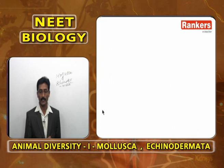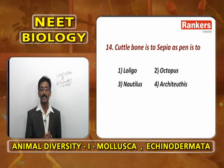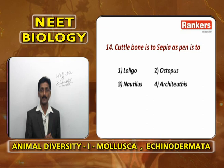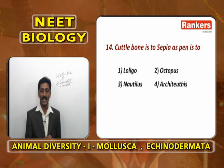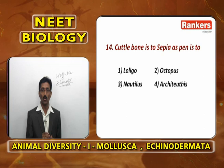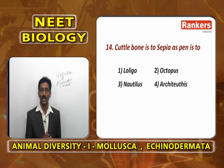Cuttle bone is to Sepia as pen is to. Now, as we discuss this question, in the class Cephalopoda, in some animals, an internal shell is present. As we observe the Sepia animal, the internal shell we call the cuttle bone. Whereas here, the cuttle bone is to Sepia as pen is to. What is the meaning of the pen? In case of Loligo, the Loligo is commonly known as the squid. In the Loligo, the internal shell we call the pen. So for this question, what is the answer? The Loligo, that is the first option.